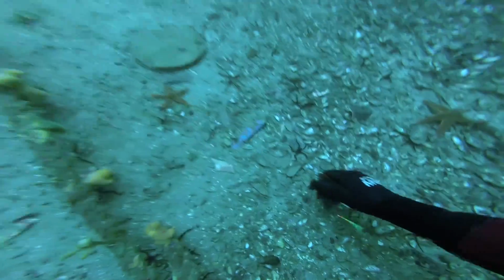People probably just lose them in the sea when they're working on their boats or something like that, and then they're no use afterwards. Well, that's it for today.